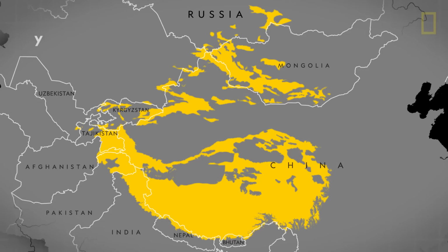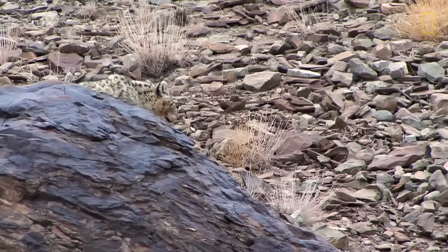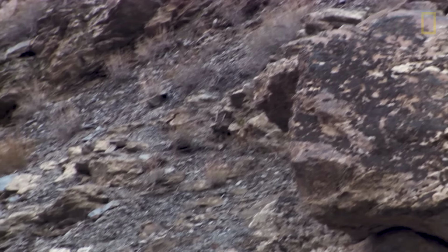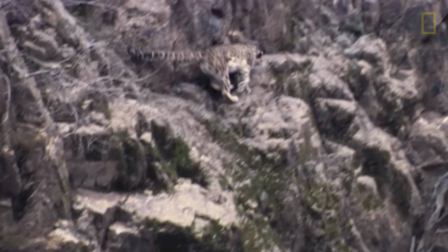Their habitat includes the highest mountain ranges across Central Asia with altitudes up to 20,000 feet. Snow leopards have adapted to thrive in these extremely high elevations where the air has low levels of oxygen. They've developed wide nasal passages and large chest cavities that increase the volume of air breathed in. And they have smaller and more numerous red blood cells than typical cats, maximizing the amount of oxygen absorbed by the body.